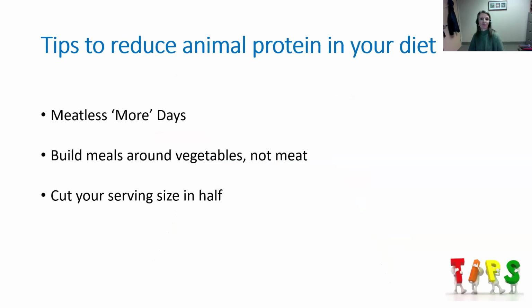Build your meals around the vegetables and not around the meat, just like that plate model. We want half a plate to be vegetables, the quarter to be the meat. And just look at that serving size as the palm of your hand.